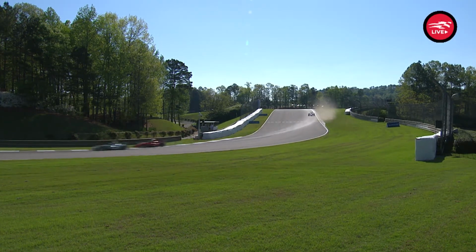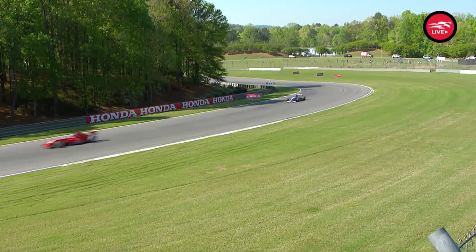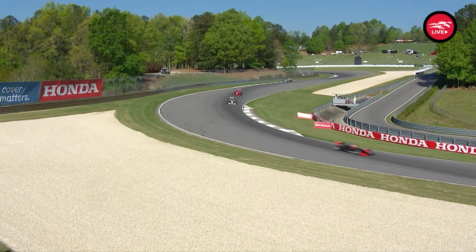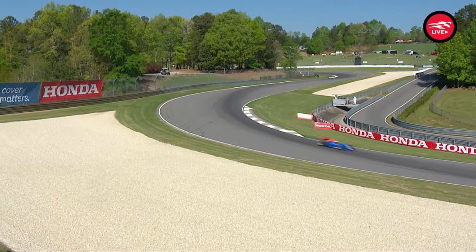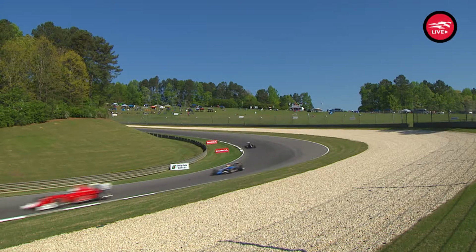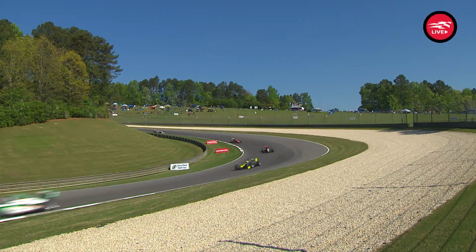Oh, someone dropping a wheel further back. I want to say that might have been Enzo Fittipaldi. Either Enzo Fittipaldi or Reese Gold dropping a wheel there coming out of 13 over the rumbles. Car gets light coming over the hill, and that's not where you want to lose grip. Indeed, Christian Rasmussen just laid the fast lap down in the last lap, 117.411.